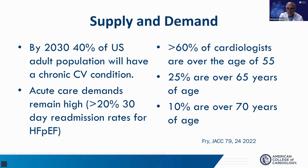We are also the benefit or the victim of an interesting supply and demand mismatch in that almost half of the US population within the next 10 years is going to have a chronic cardiovascular condition. And they have both acute and chronic needs. Especially demanding is the high readmission rate for heart failure with preserved ejection fraction, which approaches 1 in 5 in a month. This is being combated by an aging workforce. And you can see the statistics, 25% of cardiologists are over the age of 65. So we have an aging cardiology workforce, at least from the physician standpoint, that needs to be addressed in new ways of delivering care. Next slide, please.